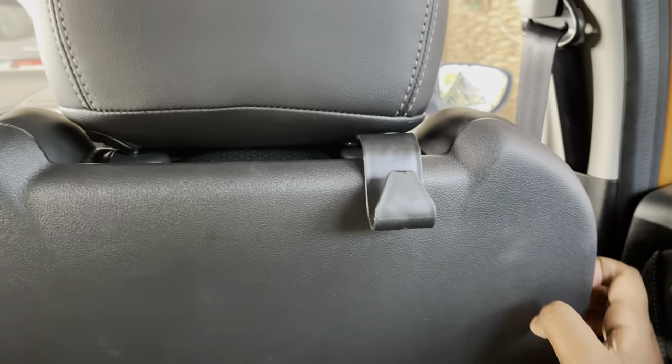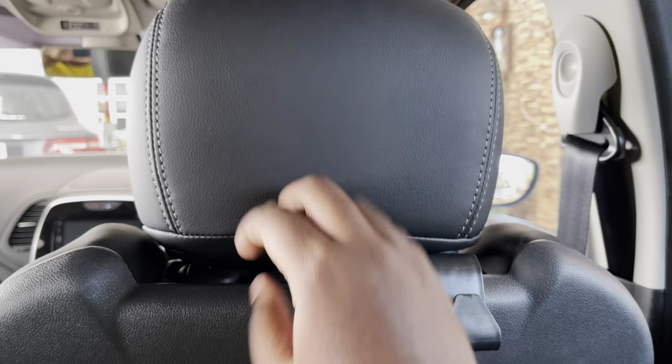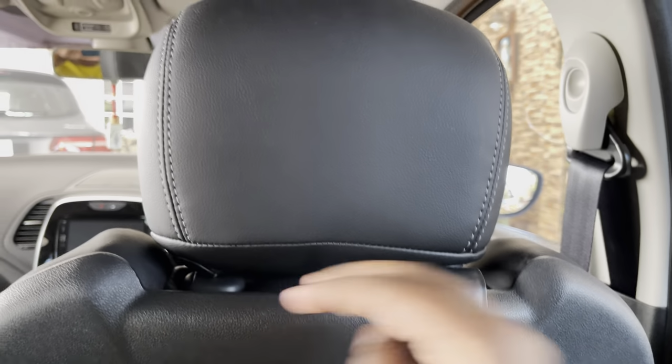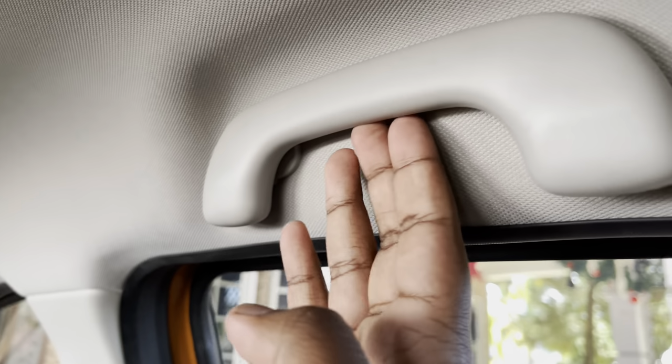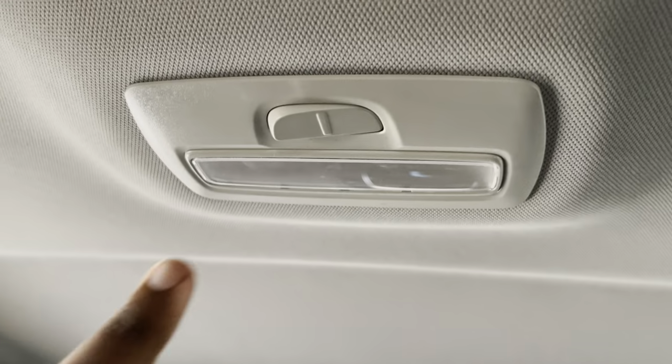The rear seats are finished in hard plastics at the back here. Rather hard plastics, there's no seat storage, surprisingly, for both sides. You get the nice leather headrest right here, and you can hold on to this part as well. Get a grab handle up here for both sides. Up here you get your rear cabin lights.